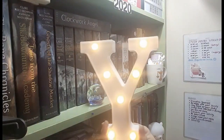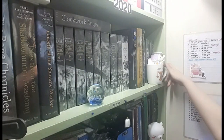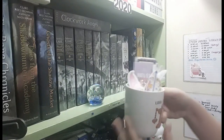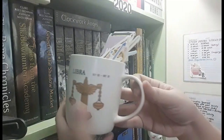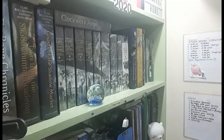Also, I have here a mug where I keep my bookmarks. Libra. Libra is from September 23 to October 10. Bookmarks.